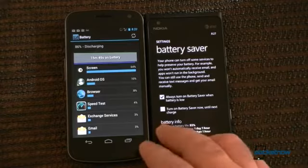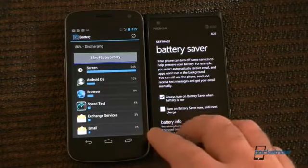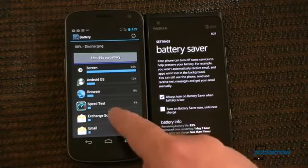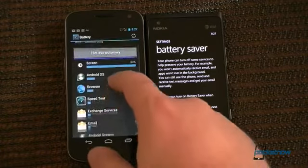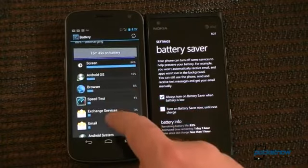So overall, most of the aspects are pretty close, too close to call, except for screen resolution. Galaxy Nexus will win on that. Camera speed, I think the Galaxy Nexus will win most of the time.